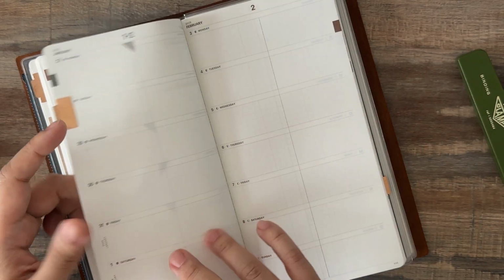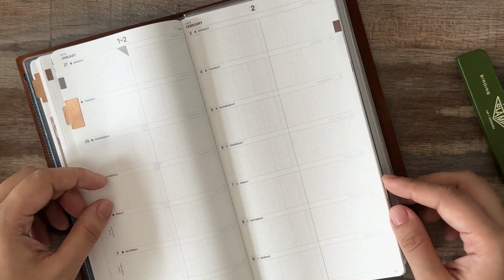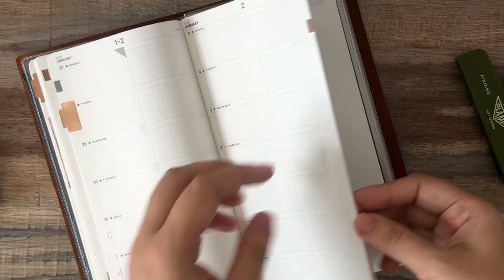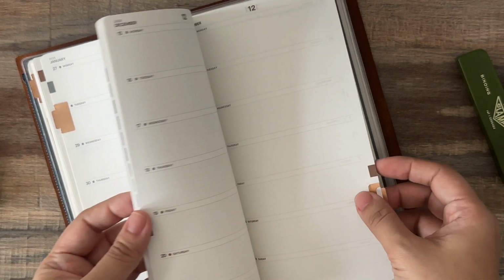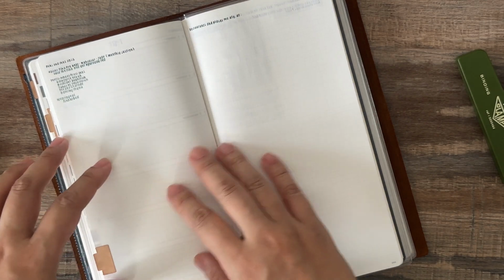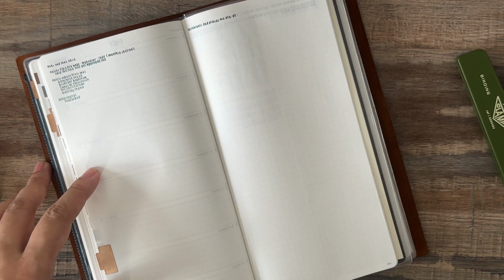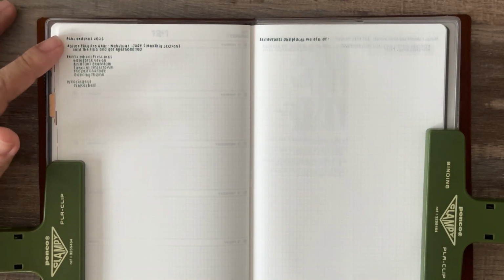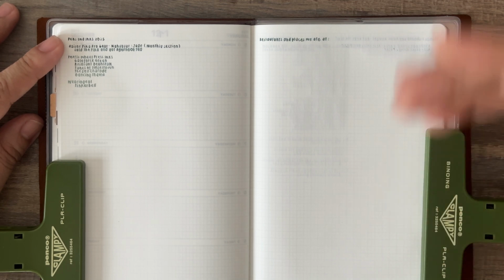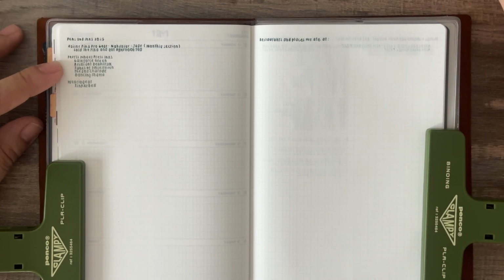So there. Now, it does come with a few blank grid note pages at the back, and I have tried to fill them out with little details that I want to keep track of. I like keeping track of my stationery spending, or, well, not necessarily spending, but anything stationery related, or at least keep an inventory of what I have.